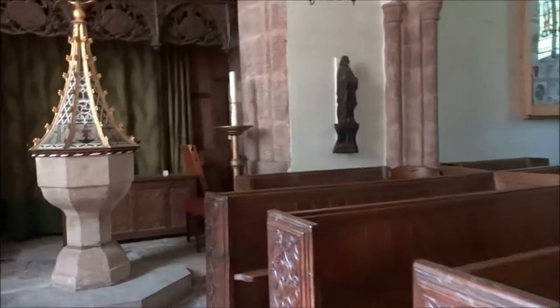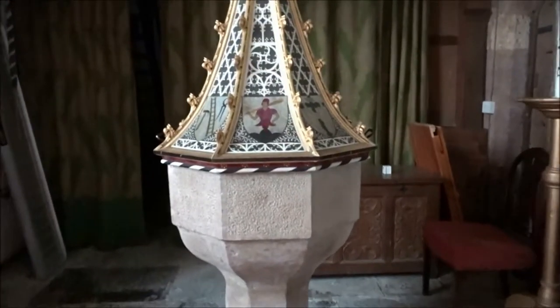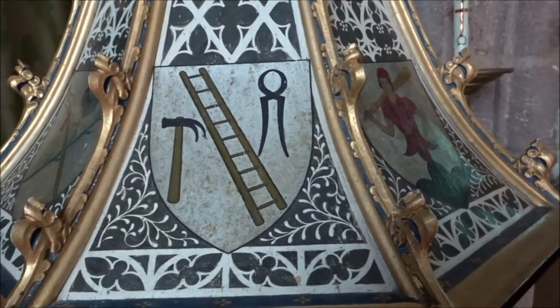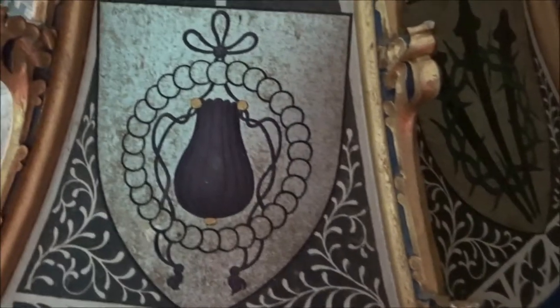Oh, a lovely font. Look at that beautiful golden cap. Look at that. Oh, that's amazing. Looks like tools of the trade. Is that some sort of workman? Figures all round it. Different illustrations, I mean. Don't know what that'd be. Crown of Thorns. Oh, look at that lovely wooden carved thing as well. Oh, and some bells ringing.